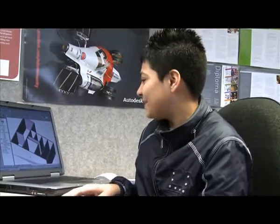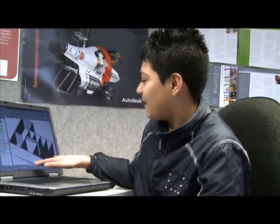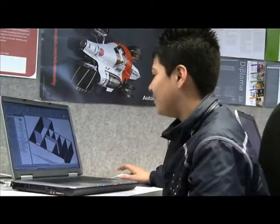Well, pretty much this is meant to be my house. That's where the entrance is, but I haven't put the door in yet. Well, I'm just adding stairs and doors and that. It took me roughly 5 minutes to build this.